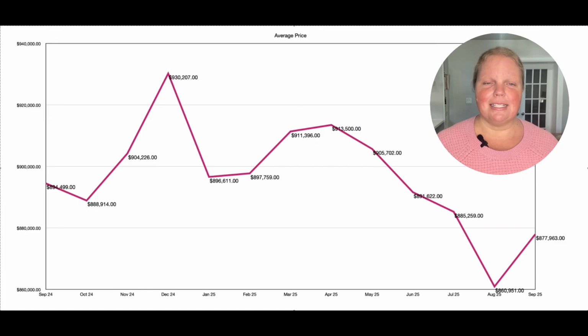Now, prices. The average sale price, this is for all home types in the whole Durham region, was $877,963 in September. That is up from August's $860,951. But we are still down from the $894,499 average that we saw a year ago. So about a 1.8% decline year over year.